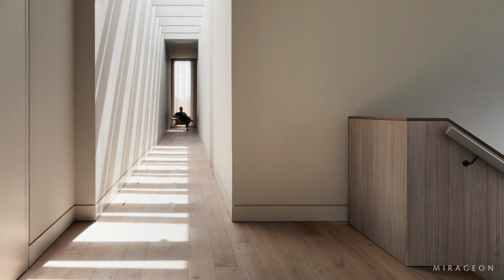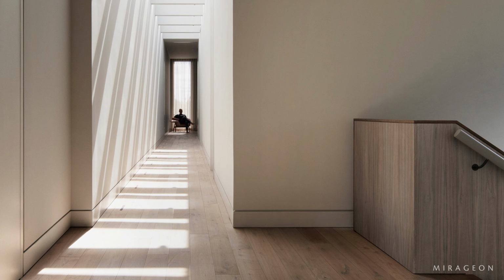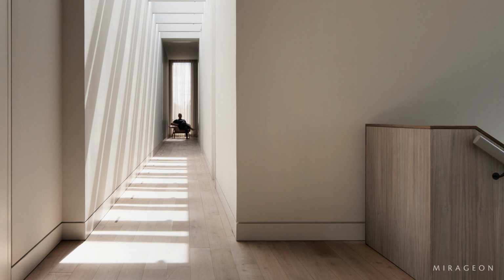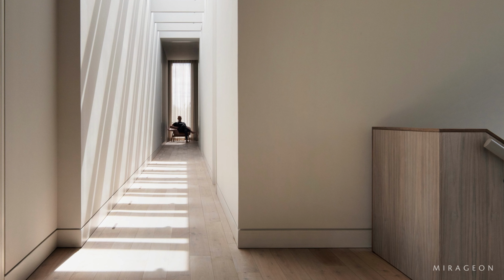With a master suite at one end of the house and a series of 3 guest accommodations at the other, the house also features a basement with a gym and media room and a garage.